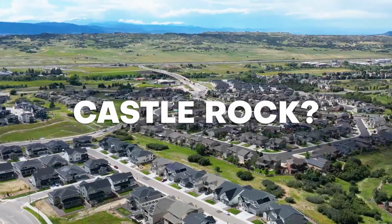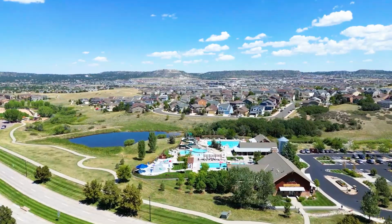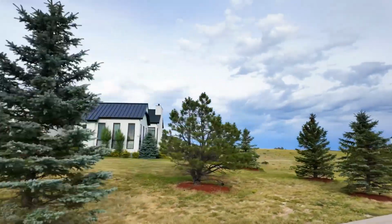All right, so you're looking at relocating to the Denver area and you can't decide whether Castle Rock or Parker should be your home. They are definitely close together, but there are some differences. Today, we're going to break down both of them for you. We're going to run a Parker versus Castle Rock video and give you the pros and cons, all things Parker, all things Castle Rock, and help you decide which one's best for you.